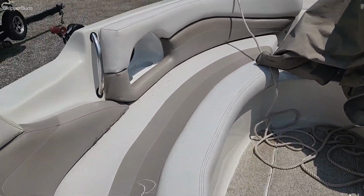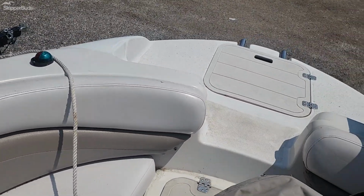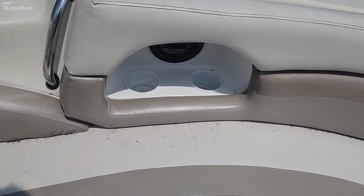Storage. Big front seats here, and as you can see, a cover. Does have a walk-through bow there. Another swim ladder. Recessed cup holders.